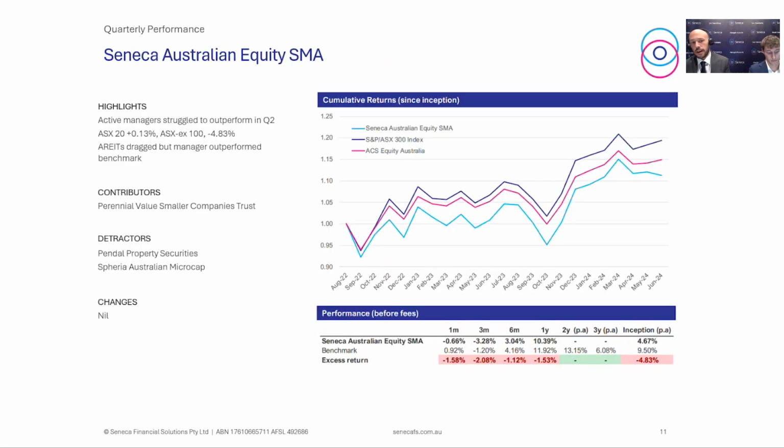Just pushing on to the Seneca Australian Equity SMA. This is a portfolio that invests 25% in the previously mentioned Seneca Australian shares portfolio, the 20 to 40 companies, but also has a 75% allocation to other managers. So this portfolio is a way for those non-wholesale clients who want to invest with us and want some exposure to smalls at the same time, but aren't eligible to invest in the Seneca Australian Small Companies Fund.